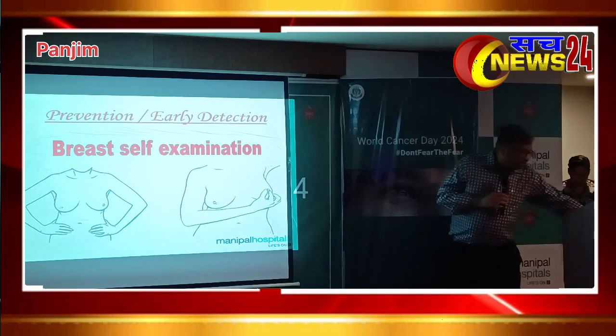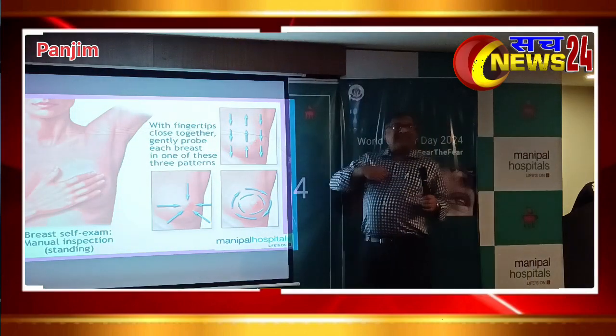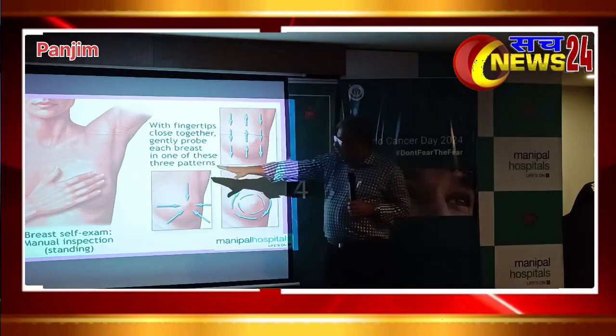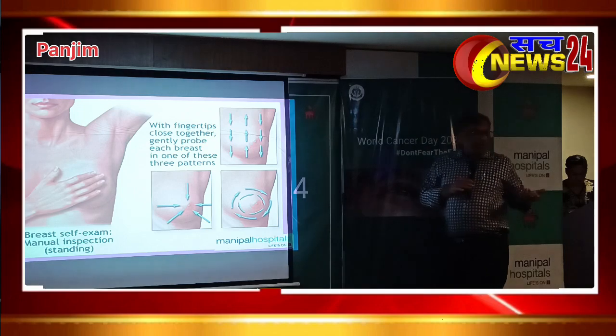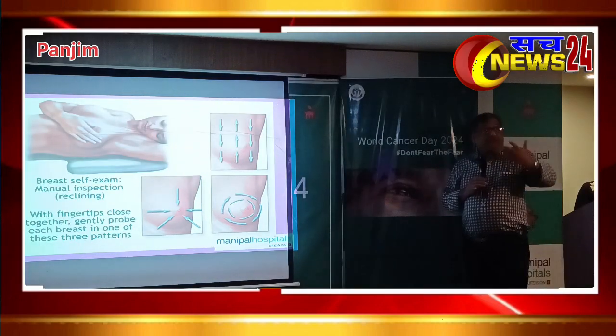Then comes the palpation. This is important. Don't try to do it like this, because then everywhere you will find lumps. You have to do it with the flat of the hand, like this. In standing condition, either you do it like this or you go up and down. Then the same thing you do in a sleeping position, so that you can feel anything.